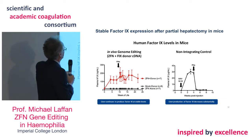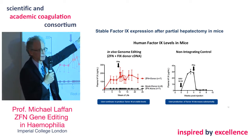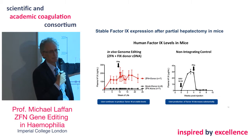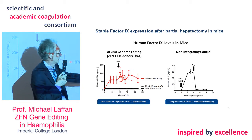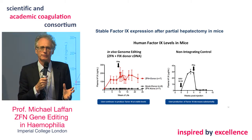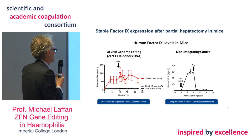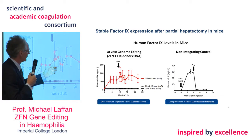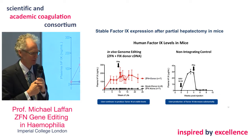So in the zinc finger nuclease experiment, where the factor 9 donor cDNA has been put into the genome, following the partial hepatectomy, there's a bit of a bump up and down, but it maintains production. In a non-integrated experiment, where the factor IX has come up, after the partial hepatectomy, the liver recovers, but there's not enough episomes there. So the factor IX production does not recover. So that's just quite a nice way of showing the difference in effect between integrative gene therapy and non-integrative. Not, of course, that most of your patients are going to be having partial hepatectomies, but they may, for example, in the future, be wanting to grow.